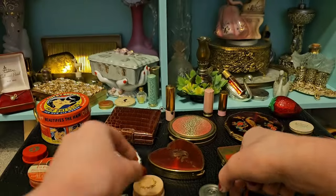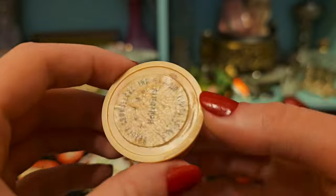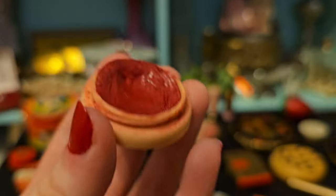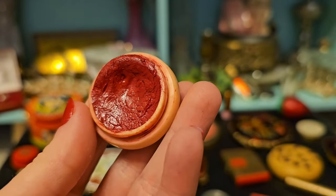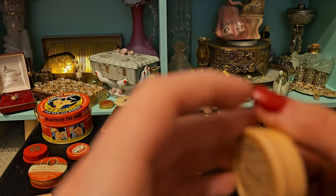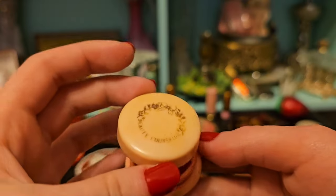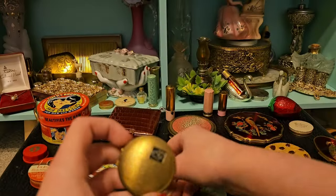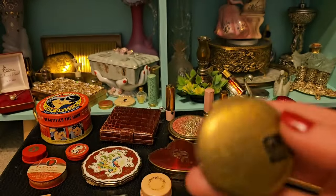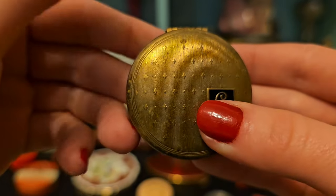Another cream rouge. Holly berry. Perfect for the season. Don't know when I'll actually post this video, but I'm making this. It's Christmas Day, actually. But I... Anyway, I am just chilling because I've been doing family things all week. So, Luxor. Oh my gosh, I got cream rouge on it.